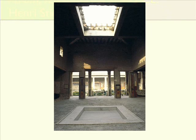This is the interior of a Roman villa at the city of Pompeii, the Roman resort that was buried by the eruption of Mount Vesuvius in the year CE 79. This is an interior courtyard of that home, and you can see here a pool that was used for collecting rainwater.